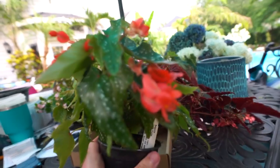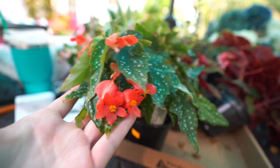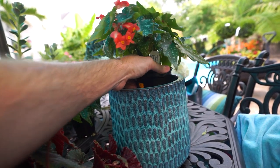I could, but I'm not going to. What would be the fun in that? Then you'd miss out on my incredible begonia journey. So freaking pretty. I love this begonia so much. I'm gonna pot it up in here. Isn't that the perfect pot for this?